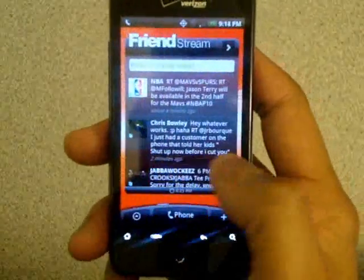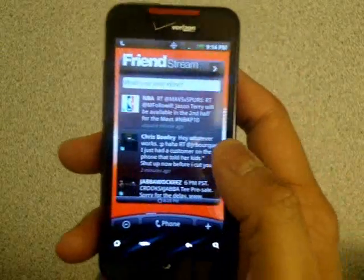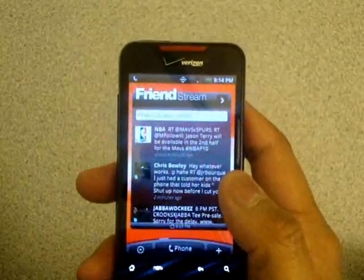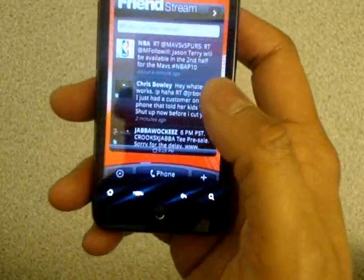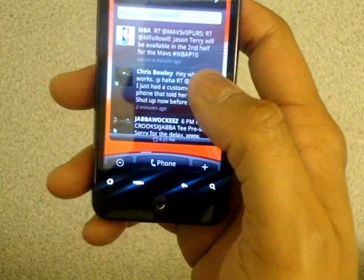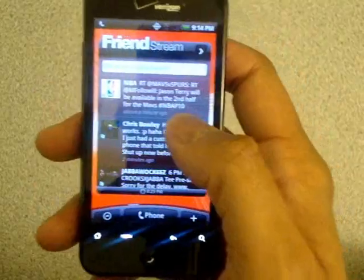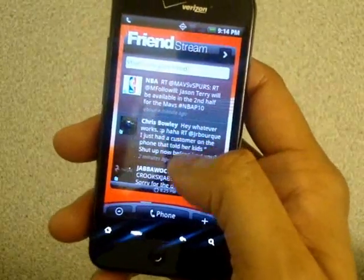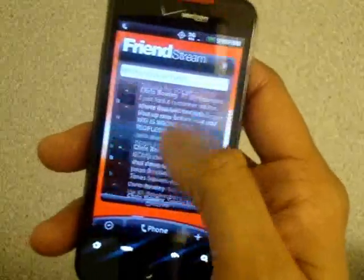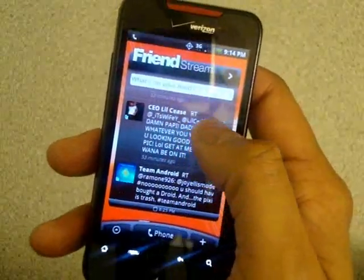Front Stream. Actually, let's go to the Front Stream widget. Now this is new. HTC Sense integrates your contacts with all your social networks. So if you're on Facebook or Twitter, it will integrate that. And Front Stream basically just aggregates all that stuff into one area, one stream. So you can have all your friends' Facebook updates and Twitter updates all on one screen. Easily scrollable lists. You can see what's going on on Facebook or Twitter in one place.